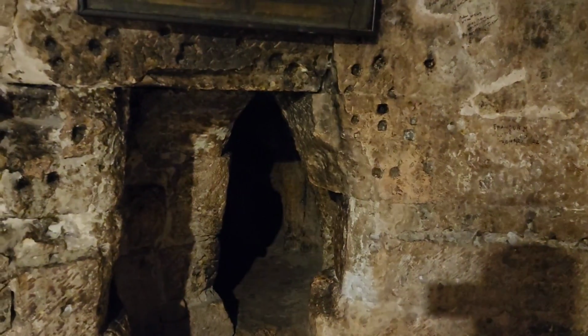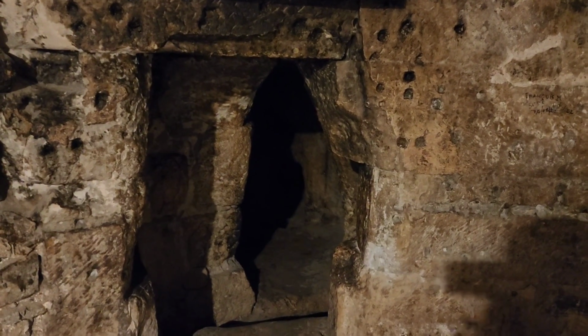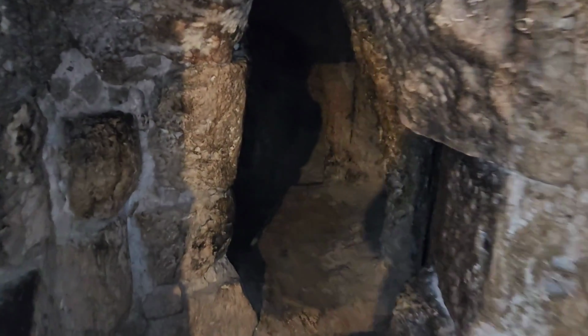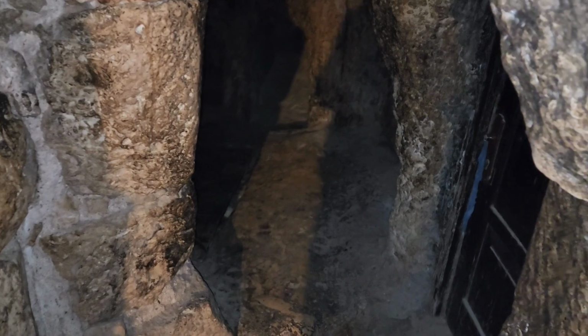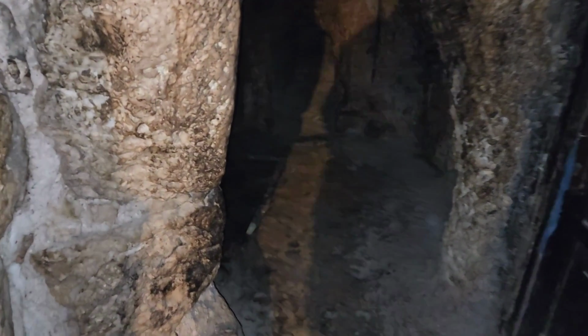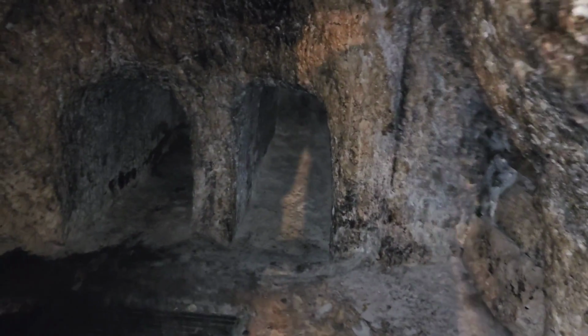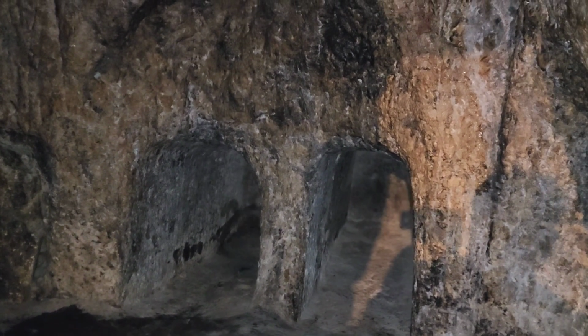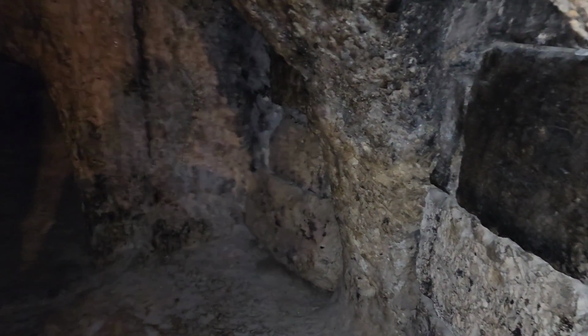For that I need to change the lens, because I need you to see. All right, now we can see it. This is a real tomb from the time of Jesus, and if you ask me, that's how the tomb of Jesus looked like. Let's go in, and you can see there are so many niches. Some of them are sealed, like that one and the left one. They used to put the body in it, and then here we can see 1, 2, 3, 4, 5.